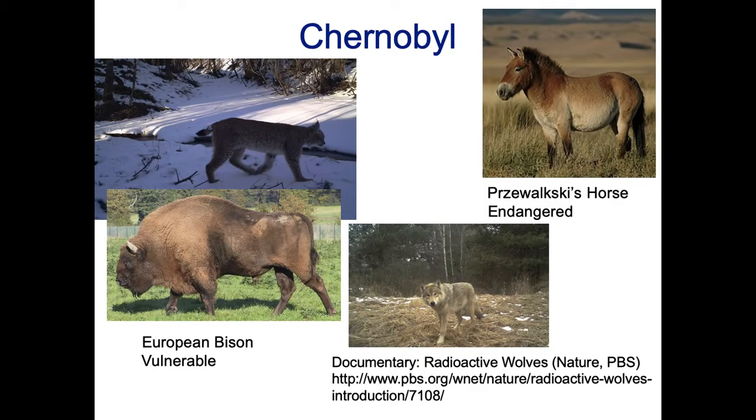So this shows some things that live inside Chernobyl. There are lynx, European bison, which are vulnerable, Przewalski's horse, which is endangered, and wolves. And so the name of this documentary is Radioactive Wolves. So something interesting you could potentially check out if you are inclined. The next category is private land.